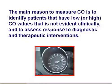So Jean-Louis asked, why should we measure cardiac output? And I come already with two responses. One is to identify patients that have low or high cardiac output values that are not evident clinically, and to assess response to diagnostic and therapeutic intervention. For me, the cardiac output is like a speedometer. I don't need to see a study of 10,000 cars with speedometers and 10,000 cars without speedometers to like the speedometer, use the speedometer, and feel that I drive more safely when I use a speedometer.